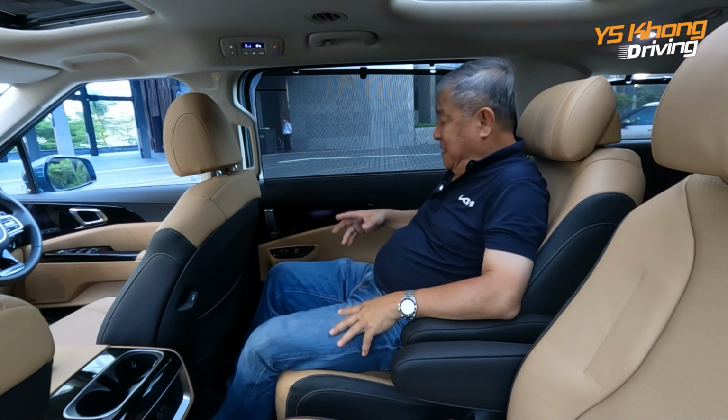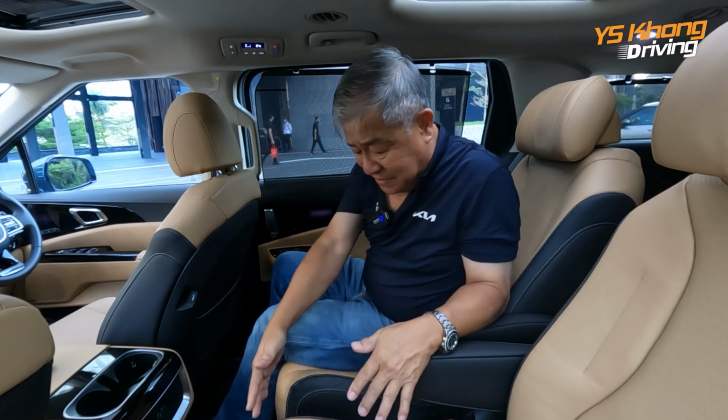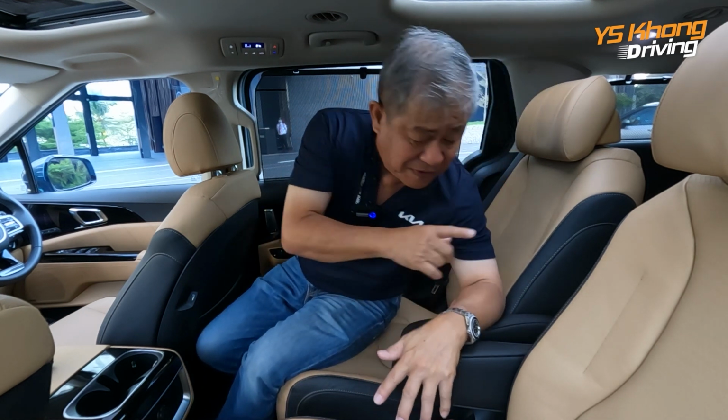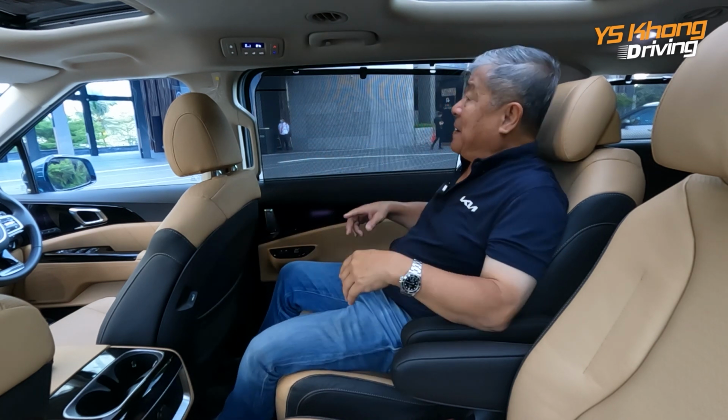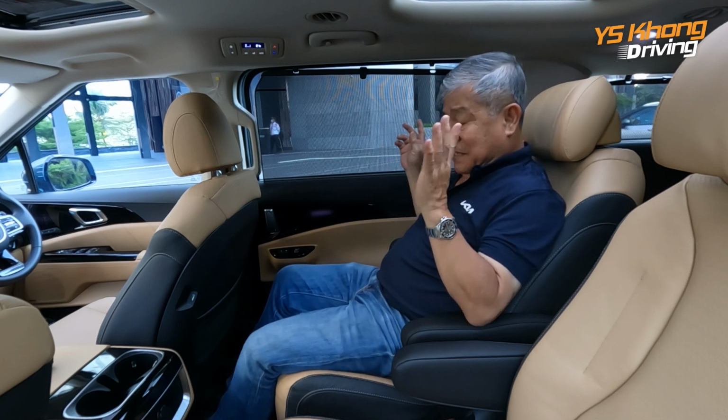Okay, here I am sitting in the second row. I've slid the seat slightly back. There's still plenty of room. I slid it to the same level as this, yeah? So there's still plenty of room at the back. And this is how the tauke sits.